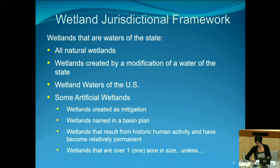Artificial wetlands that are greater than one acre in size, unless they are created and maintained for a specific purpose. I'm going to talk about those purposes in a minute, but first I want to talk about that 1 acre threshold. We have proposed a size threshold because the definition of artificial is very broad. And if left alone, it could inappropriately exclude features that are of legitimate concern that we want to protect.